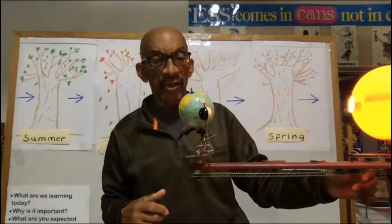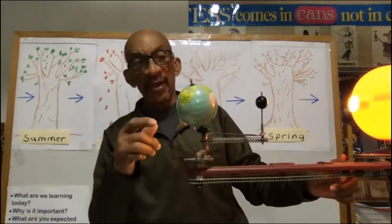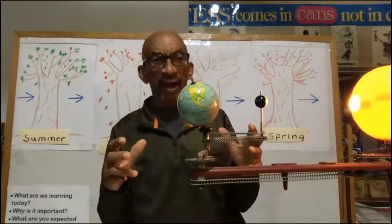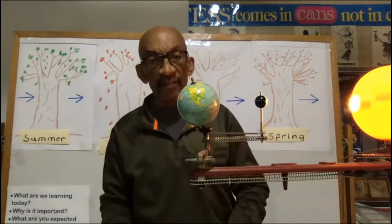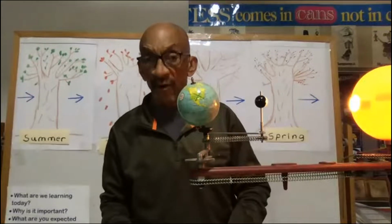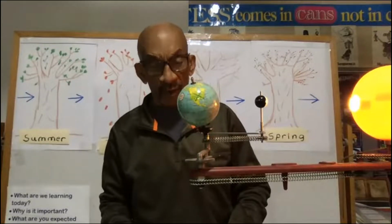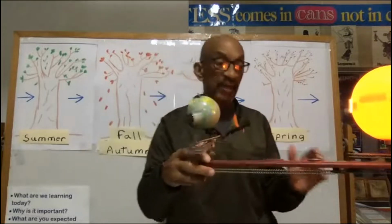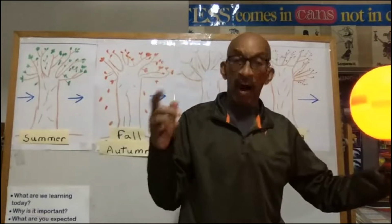But as we continue our orbit, then we kind of move away from the sun. We're still getting a lot of the light and heat, but guess what? We're not getting it very long. And we're a little bit further away, according to the angle, away from the sun. And that's what basically causes our seasons.